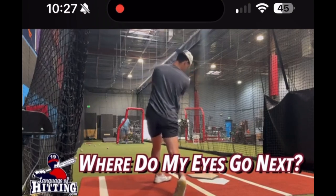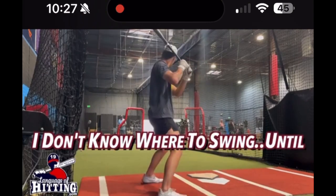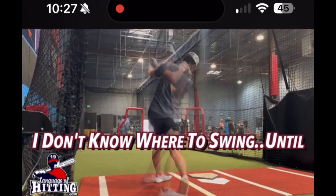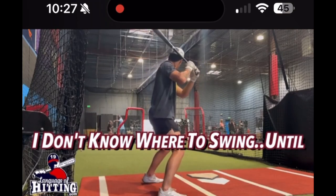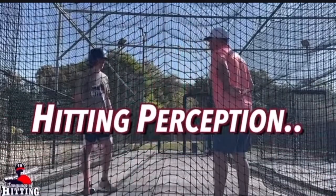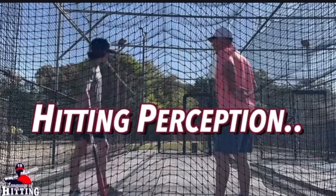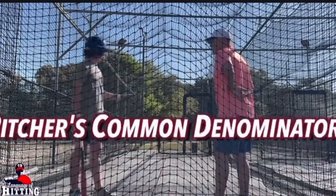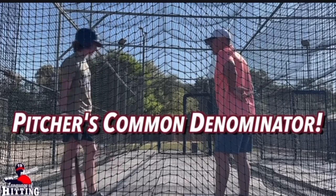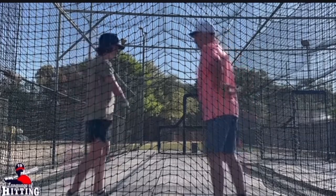I'm standing at home plate with a bat in my hands. I don't know where to swing the bat until I find the ball. Finding the ball is the biggest priority to hitting. Max is well schooled in our concepts and elements, especially the ones that deal with hitting perception. Max knows how to use the pitcher's common denominator that helps him to get a head start to the flight path of the ball. Right now you're watching a conversation between Max and I.